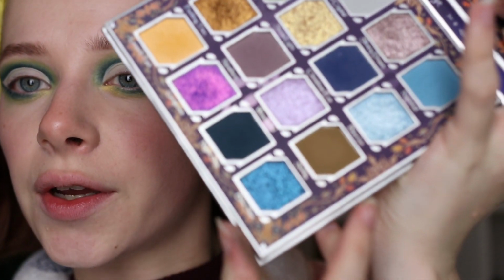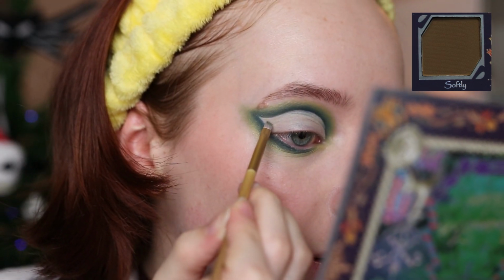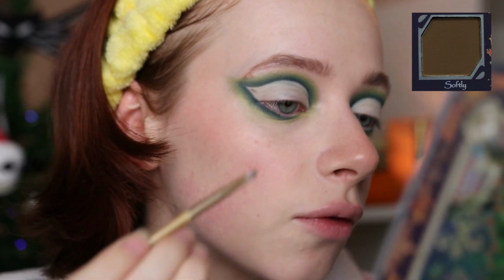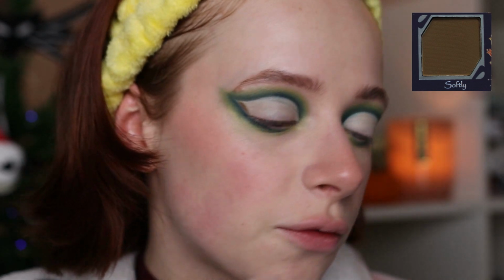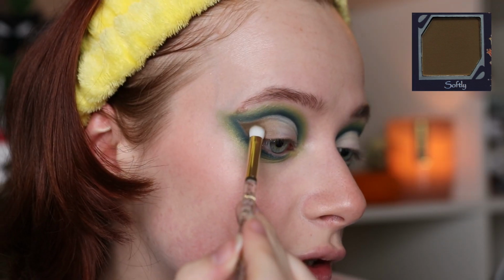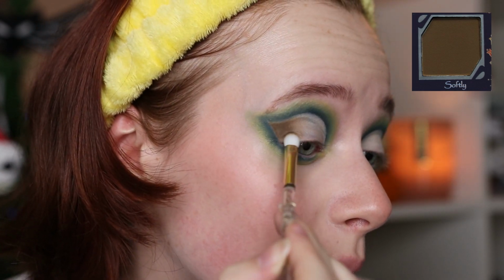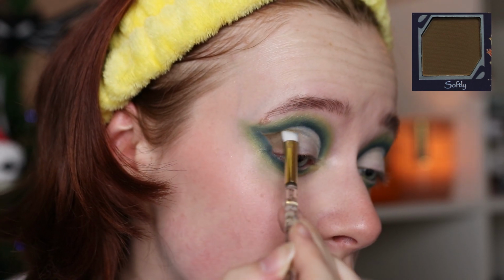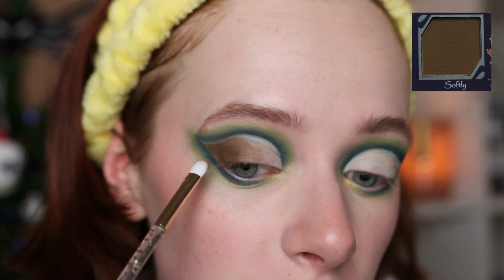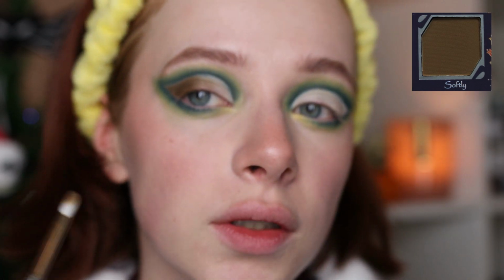Okay, we have cleaned up the edges on both sides, so we'll get onto the next shades. And first we're gonna go into this shade called Softly. And I'm gonna be applying that on the outer corner of this wing. Make sure it fills up that wing nicely and evenly. And just make sure you apply that a bit inwards and blend a bit inwards. I must say this shade blends really well, but packing it on is a bit more difficult. It gets a bit uneven.